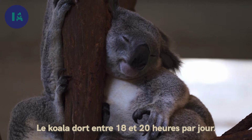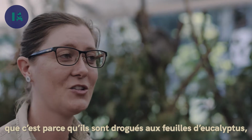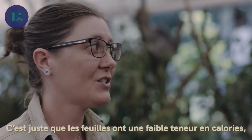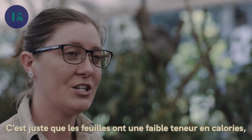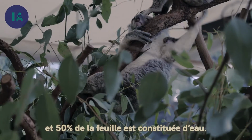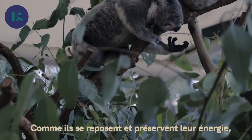Koalas sleep and rest about 18 to 20 hours a day. Lots of people think it's because they're drugged on eucalyptus leaf, and that is not at all true. It's just really, really low in energy. So it's got barely any sugars. It's about 50% water, so they're resting and conserving their energy.